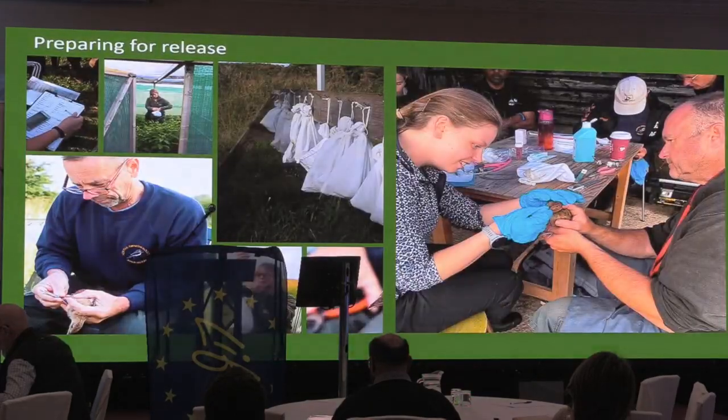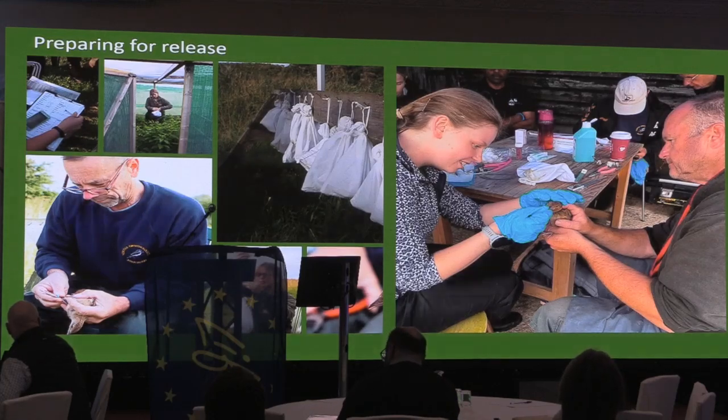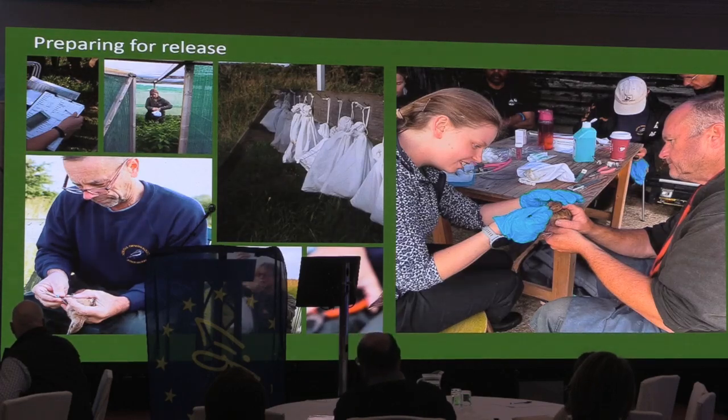So on release day, the corncrakes are caught out of their pre-release pens, and there's a second vet health check by the Disease Risk and Health Surveillance Team at Zoological Society of London. And at this stage, the plastic ID ring is exchanged for a metal BTO ring, so that identification can follow the individual all the way through.